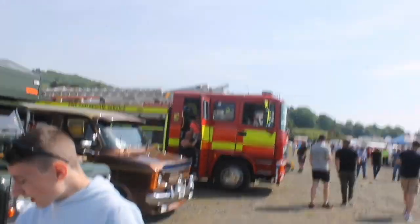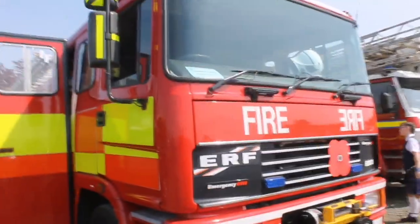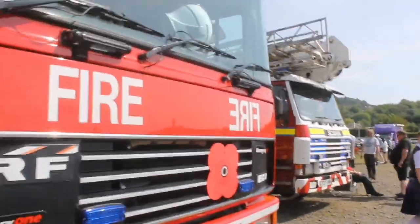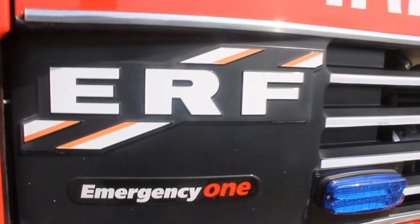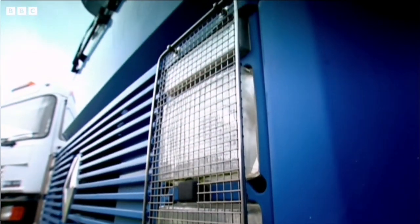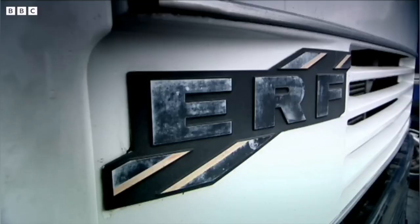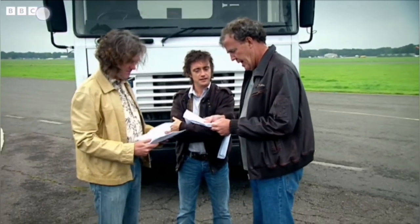Now, so we've got all these military vehicles and fire trucks, but we're not interested in that kind of stuff, are we? We're here for the cars. Hammond, what have you got here? Well, it's an Earth. This was hopeless. Come on then, Hammond, show me what you've got. I have this. What is it? It's an Earth. This was hopeless, so we resorted to our lorry crib sheet.